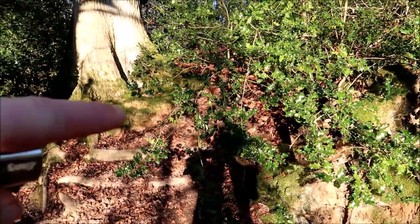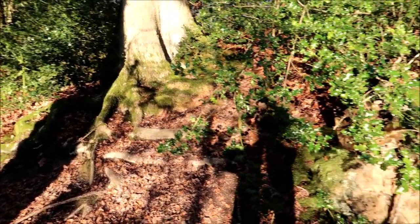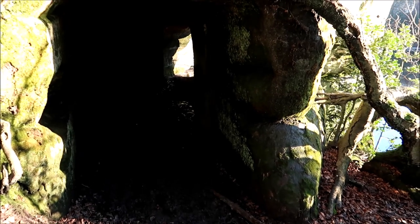I'm going to have a look up this way, just over here, because this is where a lot of the rocks are. But it goes down, there's some steps carved out, which take you down underneath the rock. So I'm going to have a look for that. Bear with me on here.